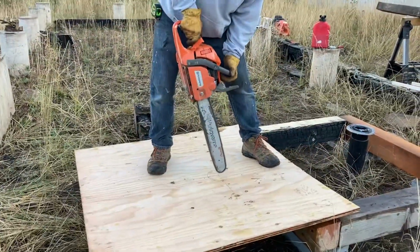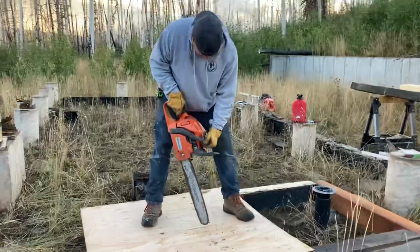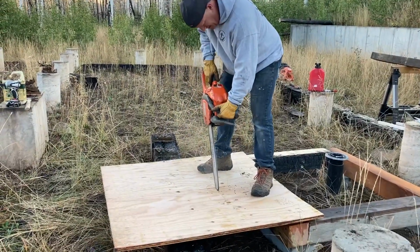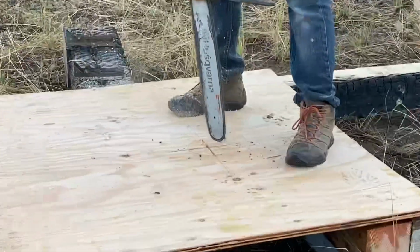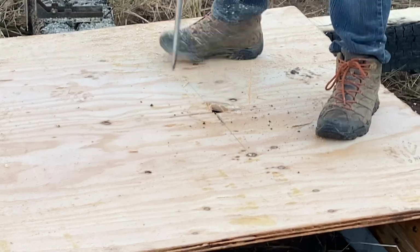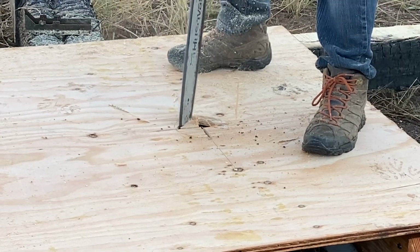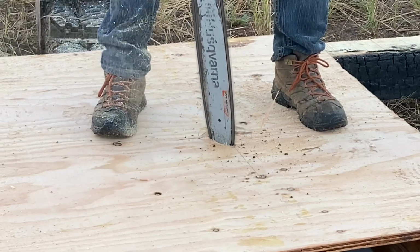So we finished the box for the platform, and now my husband needed to cut a hole in the plywood. Well, he forgot his tools back at home, which is a ways away. So he just decided to do what we call the Marty Rainey style. If you know Marty Rainey, there you go. He decided just to take his chainsaw and to cut a hole. And guess what? He did a pretty dang good job.